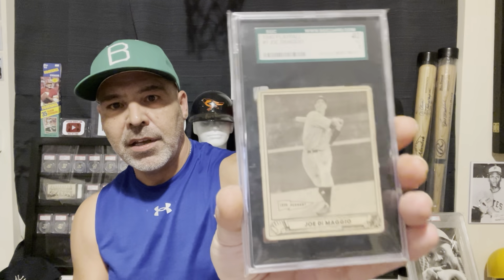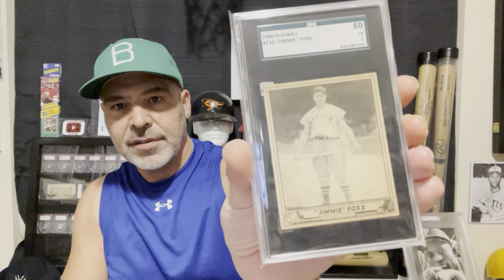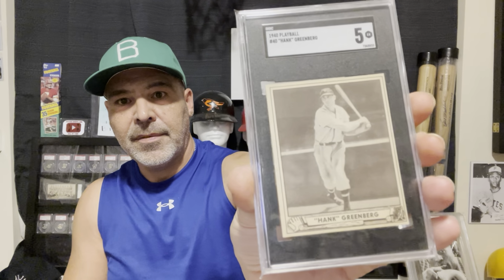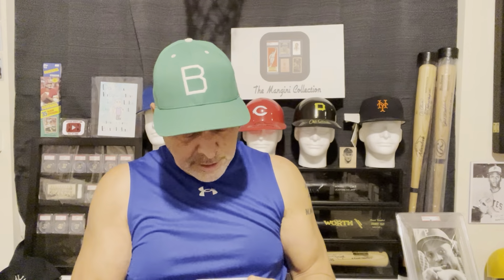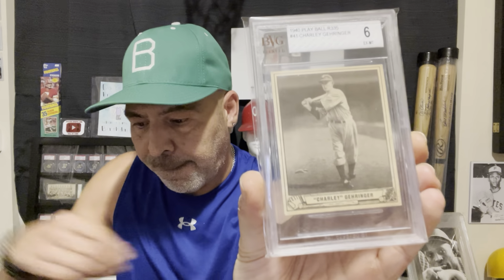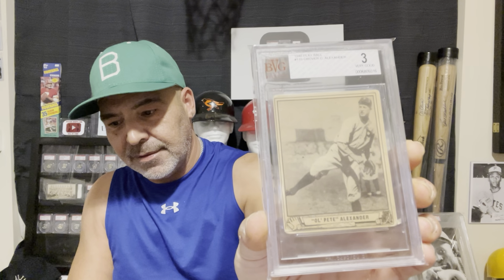All right, let's get into the 1940 Play Balls. Here's Joe DiMaggio. Jimmie Foxx. Beautiful Hank Greenberg. Frank Chance. Here we have Charlie Gehringer. Beautiful card. Good old Pete Alexander, better known as Grover. Pie Traynor. Jesse Haines.